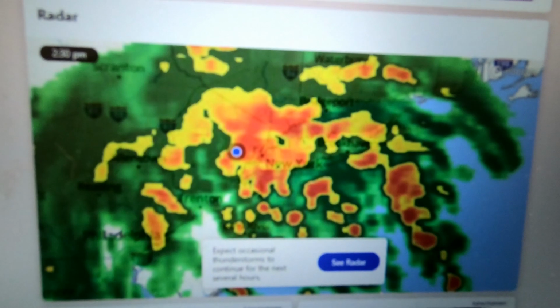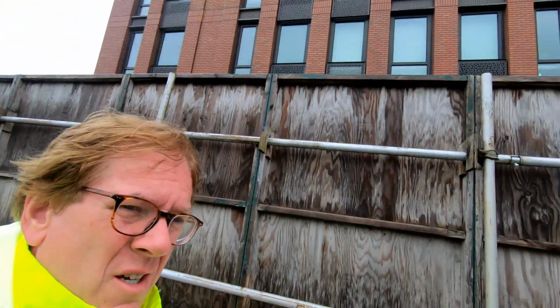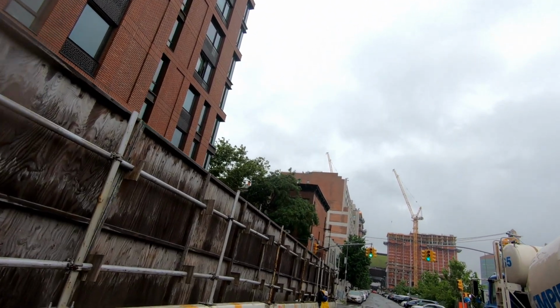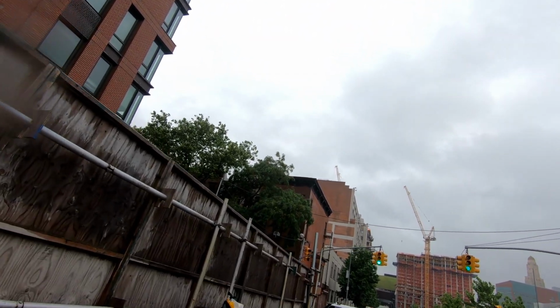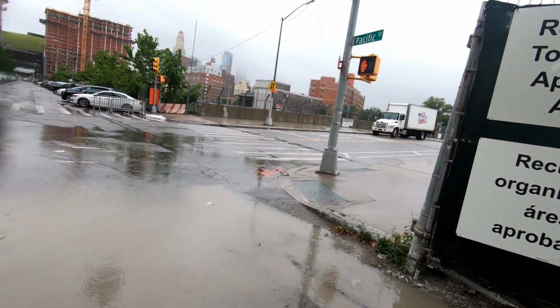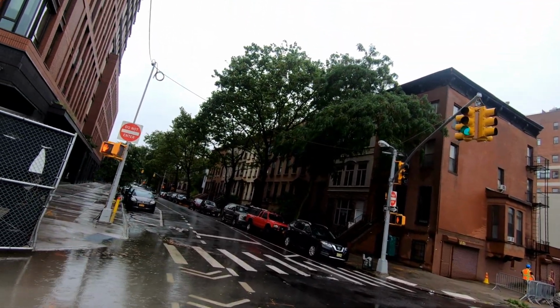Here's what the storm system is supposed to look like coming up from the South Atlantic. And it's starting to rain. Still going to try to get some construction work done, some concrete poured. But this afternoon it's supposed to have winds up to 40 miles an hour, gusting up to close to 60 miles an hour, and it's already starting to pond here. So this is just the start of the storm.